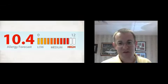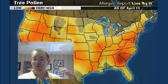Right now, the main culprit is tree pollen. Looking at the map, the tree pollen levels are definitely on the rise in our area, and it should be peaking in the next week to 2 weeks. We'll keep an eye on that. Then right as it peaks, we start moving into grass pollen and worrying about that.